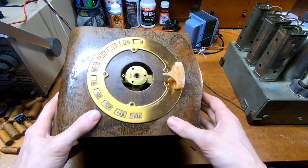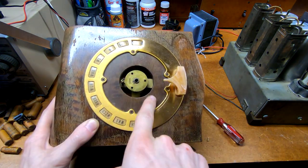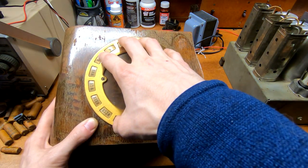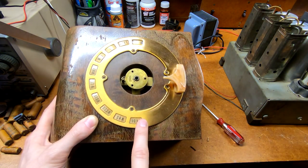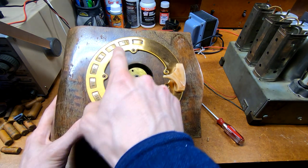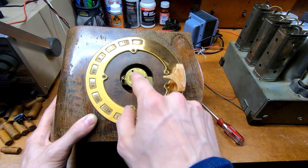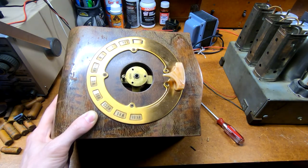The next phase then would be to remove these five Phillips head wood screws to take this brass ring off. And underneath this brass ring, there are four slotted head machine screws that attach to this assembly here. And once those are all out, this will drop right out of the center.